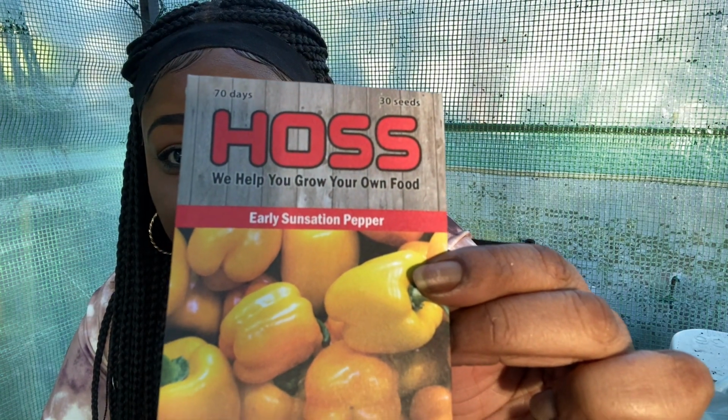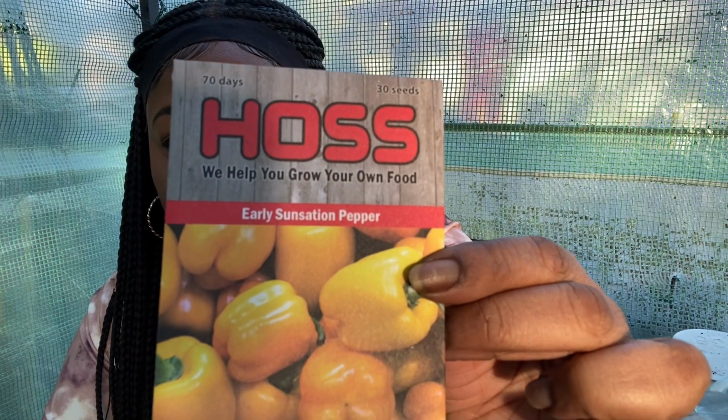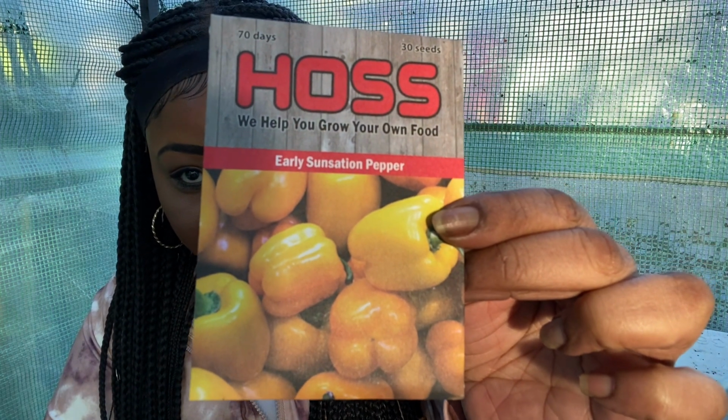And we have 2 more left of our 15. And this pepper is also from Haas Tools. It is an early sunshine pepper. Isn't it beautiful? Yes, they were very, very, very sweet and delicious. So I'm definitely growing this again. And also the colors are just wonderful. That's one thing I love about the spring garden. There are so many colors and everything is so vibrant. I love the spring garden.